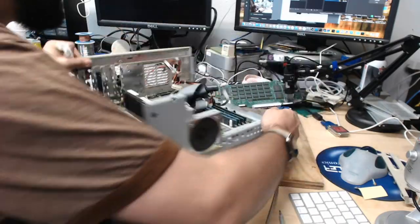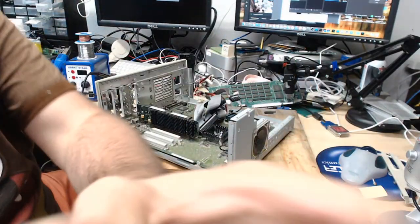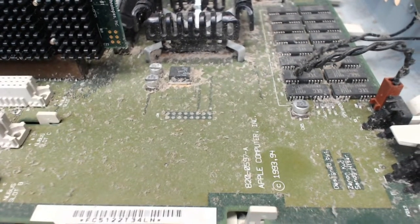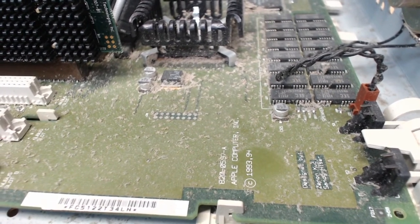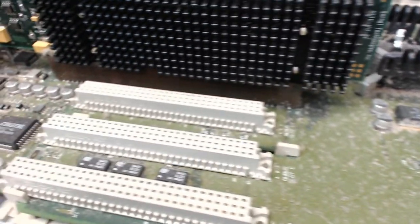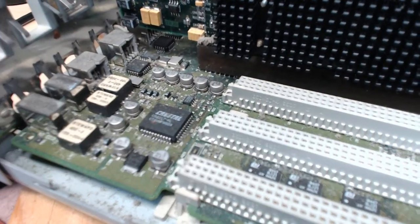But this thing is caked with dust. Simply caked. I mean, just look at that. Yeah, this needs a good cleaning. So we're going to do our best.